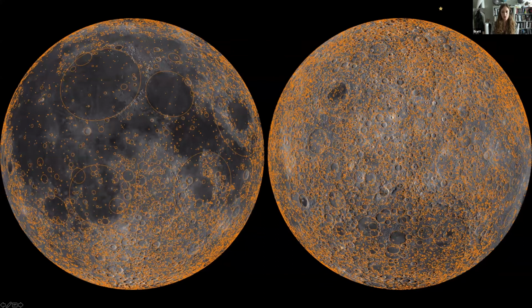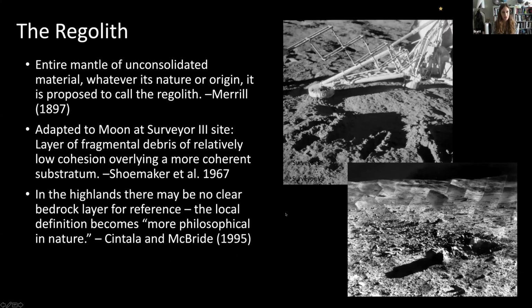You can see just this immense difference with the Lunar Highlands, where they really have suffered a great many cataclysms. And that leads to this regolith that we're talking about, up to 10 meters or so thick in the lunar maria, but well above that in the highlands, and we don't really know how thick. But the regolith is just a kind of generic term.